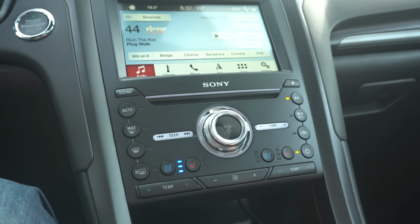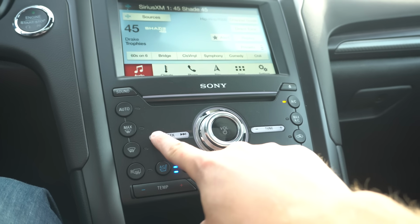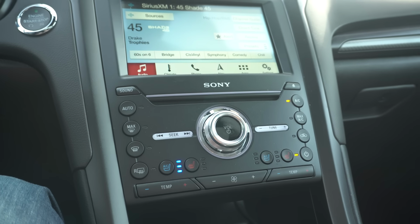But everyone else does. Maybe Sync 4 or 5 will have it. Yeah, maybe Sync 7. Maybe. 2030, here we come. What did I complain about on the infotainment on the Focus ST? That there weren't enough buttons. There are almost enough buttons now. I like that there's buttons, but the layout was kind of weird, the sizes and the shapes of them.